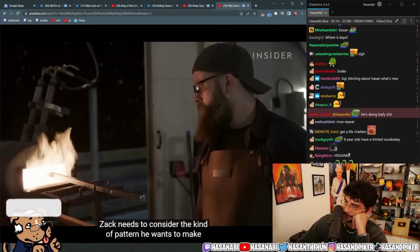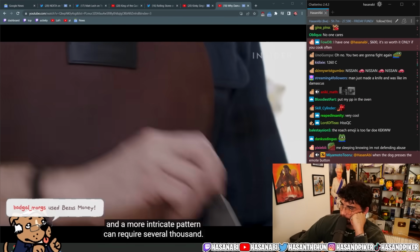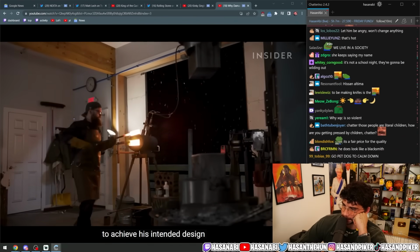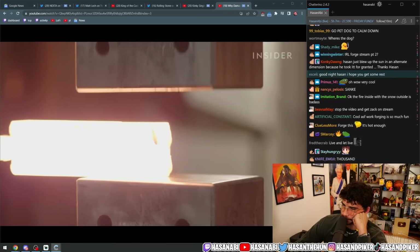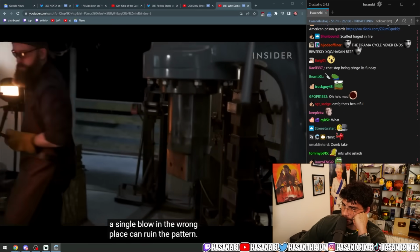Zach needs to consider the kind of pattern he wants to make before he can begin forging. A bold pattern means fewer layers, and a more intricate pattern can require several thousand. Working with so many layers to achieve his intended design means lots of things can go wrong. Out of thousands of hammer strikes, a single blow in the wrong place can ruin the pattern.